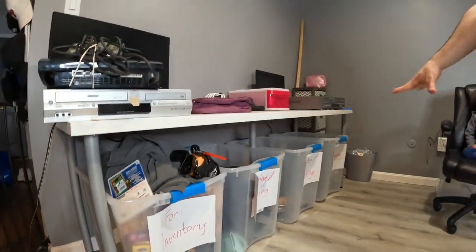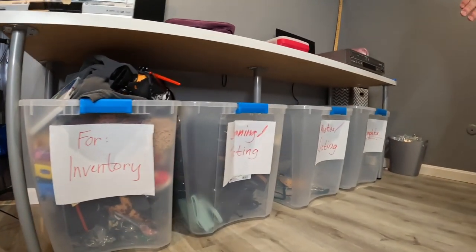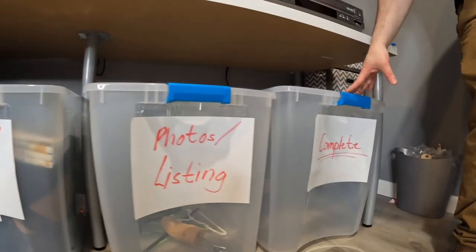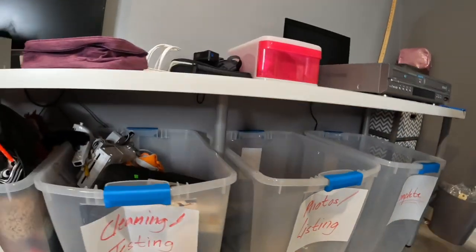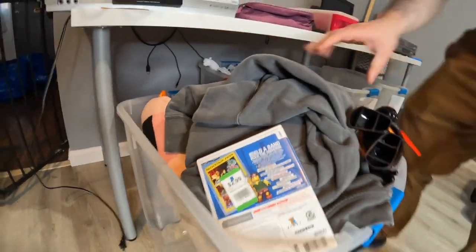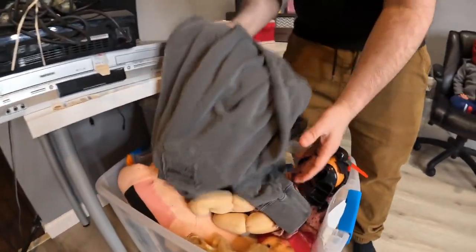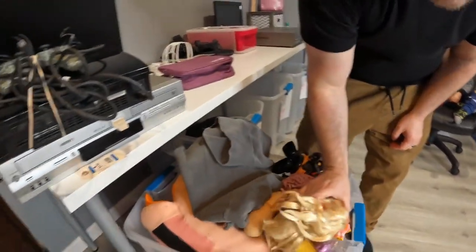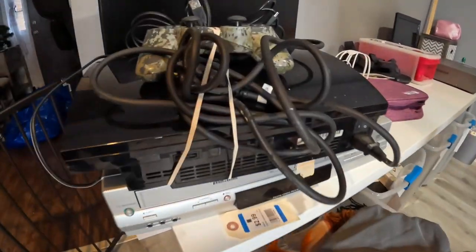So you'll notice here we've got four bins. We have our inventory bin, our cleaning and testing bin, our photo bin, which thankfully is empty, and then our complete bin that goes upstairs into our shipping area. When we get home, we dump our IKEA bags in the inventory bin. This is all new stuff that we sourced, still has labels on it, still maybe needs to be washed or is dirty, and we document each item in here and inventory it accordingly.